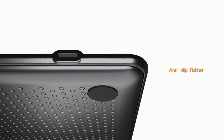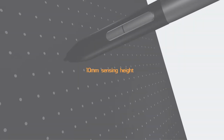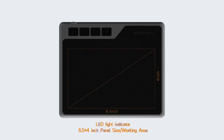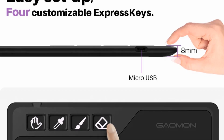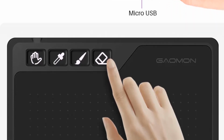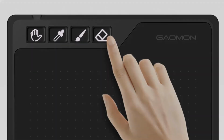The tablet includes 4 customizable express keys for efficient workflow, compatible with various operating systems including Android, Windows, and Mac OS. It supports popular software like Adobe Photoshop and Clip Studio, making it versatile for digital painting, design, and annotation tasks. The battery-free stylus ensures uninterrupted operation, complemented by a compact, portable design suitable for travel and everyday use.